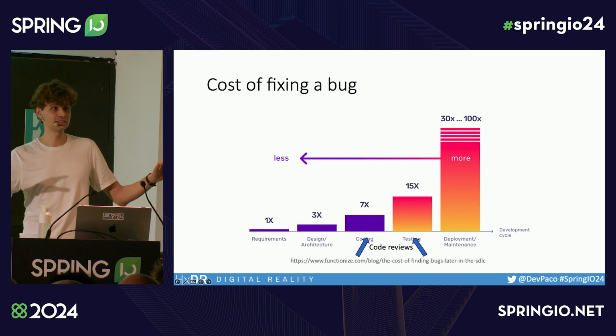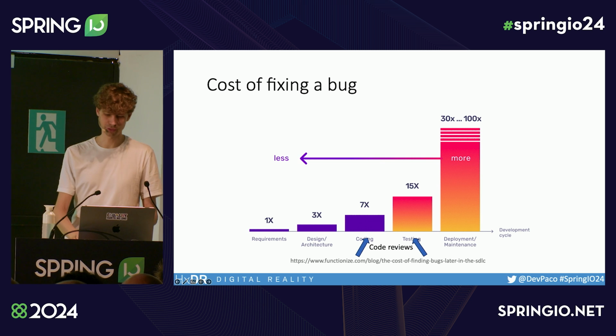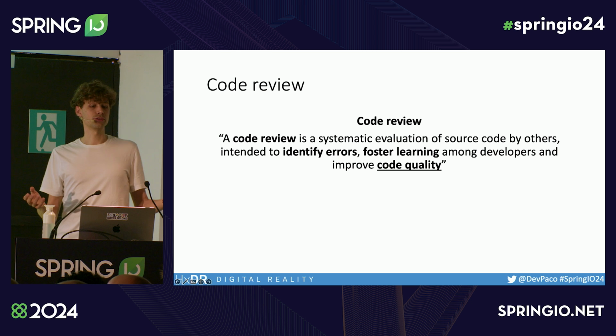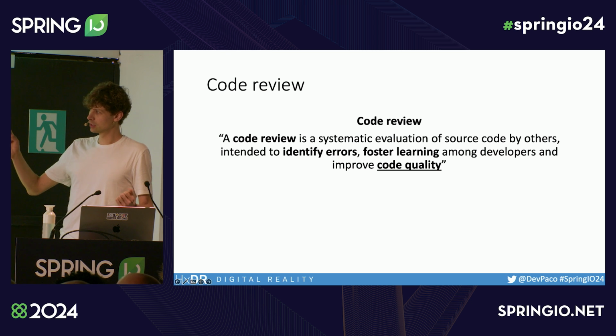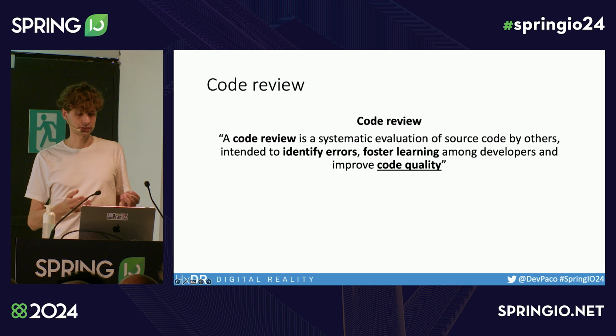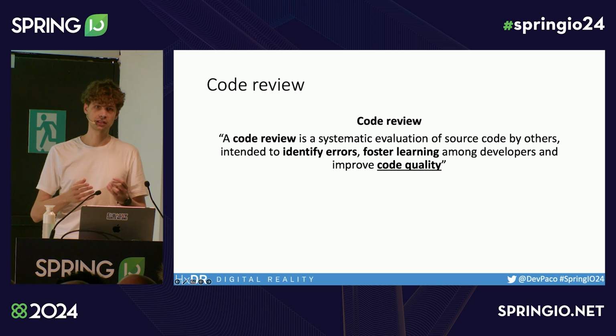There's of course many ways to do this early in the process. I'm just going to focus on code reviews. Now, what is a code review? So, the important part that I just mentioned, of course, is finding and fixing bugs early, but there's actually more to it. That's also very important.